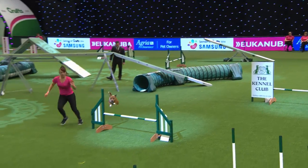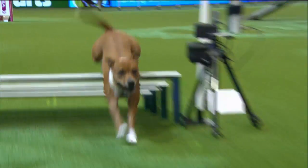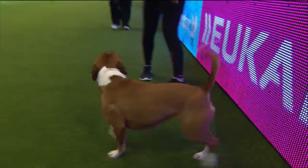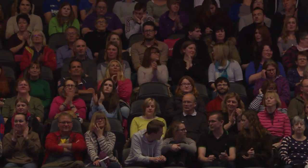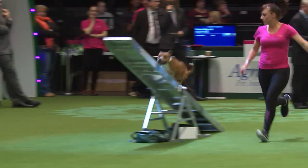Ruby was having a little look. But yep, unfortunately, paying the price. Unusual to get 2 faults, almost exactly the same with 2 consecutive dogs, which was such a shame because that partnership's had a great year, and they are a great partnership.